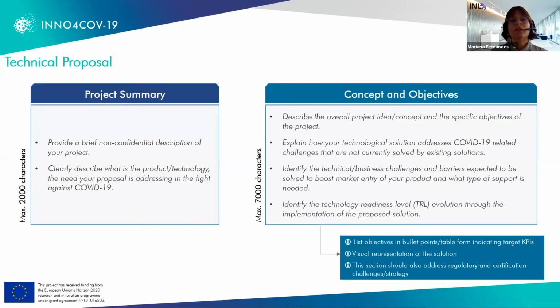So if we look into more detail at the sections that we have on our technical proposal, starting with the project summary, also let me just let you know that for those of you that are resubmitting proposals, we have done some changes on the technical proposal. We have enlarged a little bit the characters in some sections, since we have included some mandatory aspects that you need to address. So please, when preparing your resubmission, download the last version of the technical proposal.